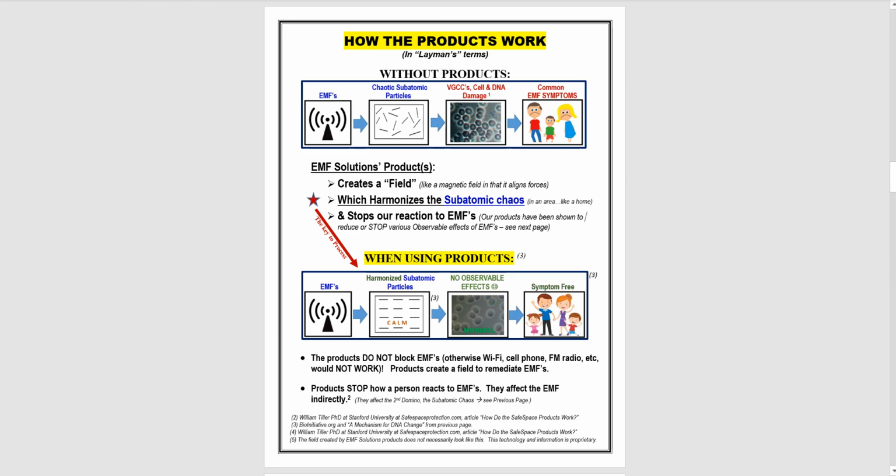We have multiple products and 4 materials. I think it's maybe 11 patents pending. We're not going to describe exactly how the products work, but we're going to describe the basic concept or an analogy so that people can wrap their head around the concept, and this is a great page to describe that.